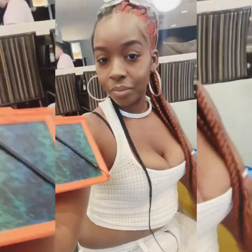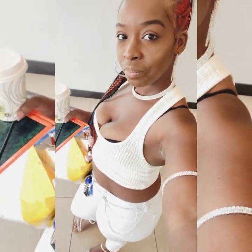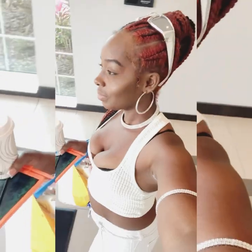Good morning, y'all. So today is the next day. We are up and ready. Already had breakfast. So we are on our way to go have lunch.